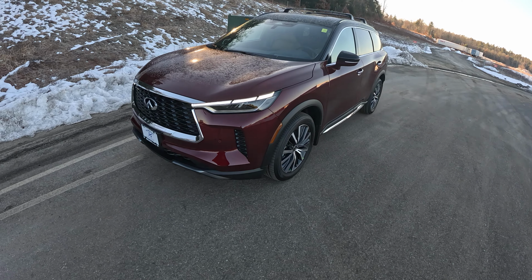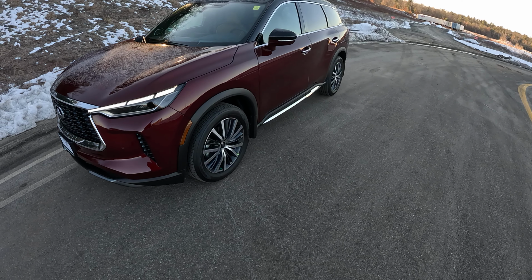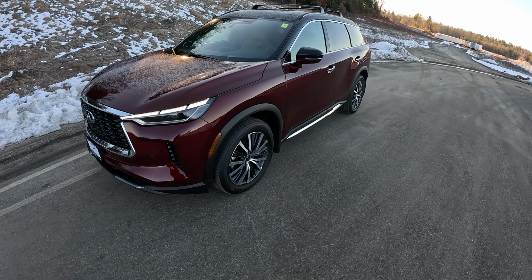Today we have, thanks to INFINITI of Nashua, the 2024 INFINITI QX60 Autograph. And this specific one is my QX60 Autograph.